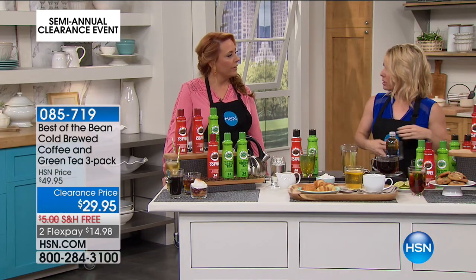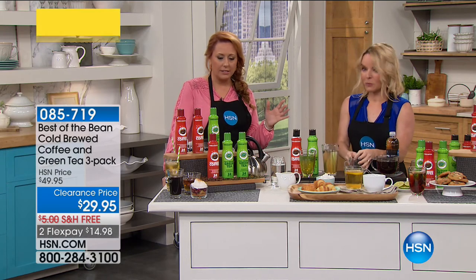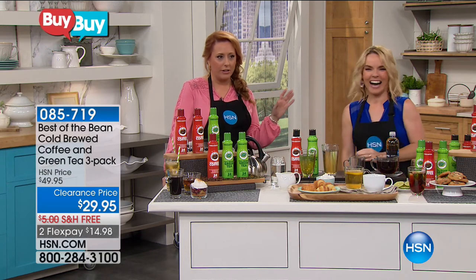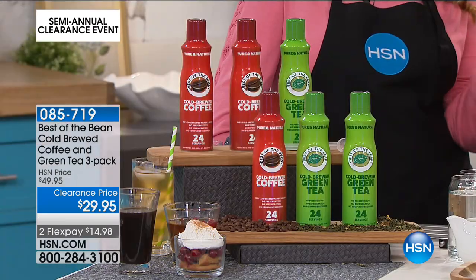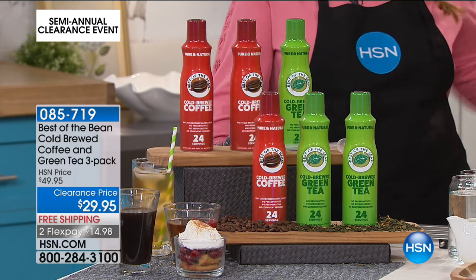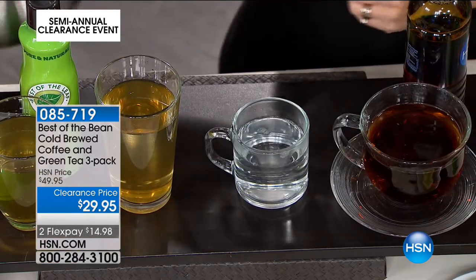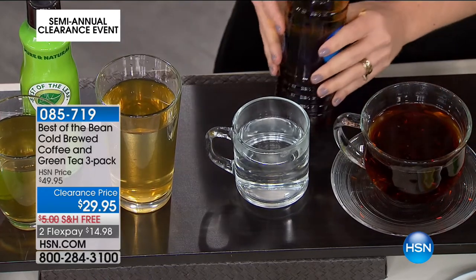Sure. Emergency preparedness kit. Oh my gosh, yes, this is perfect for that. Because let's face it, we need our coffee in an emergency. If there's a power outage and nobody's getting food, I'm going to need coffee. Absolutely. And with no electricity, you're not going to be able to turn anything on. You've got your emergency water, you just add your coffee or your tea, and you're good to go. It's perfect, because you don't want to add a caffeine withdrawal to any kind of emergency.